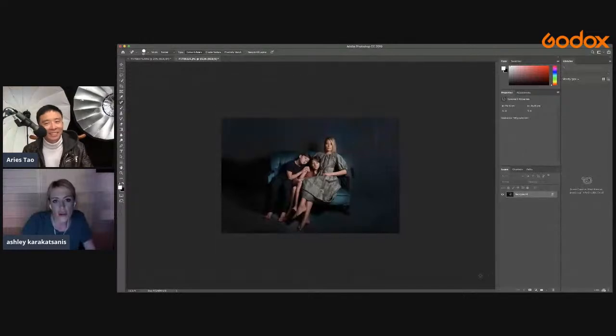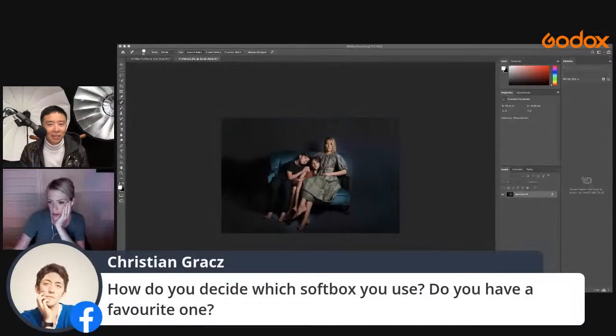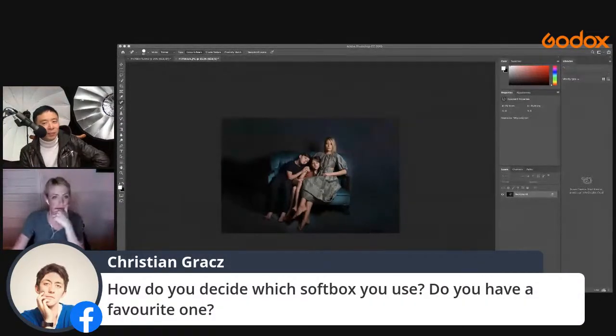Obviously, there's a lot more things I would do to this, like change the color and play around with it a lot more. But you guys get the drift there. Yeah. Which one are you reading? The softbox one? Yeah. How did I decide what? Okay. Let me just show the question so everybody can see the question.